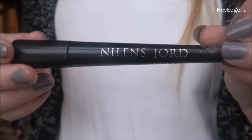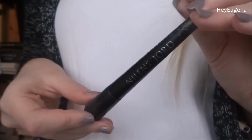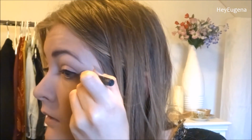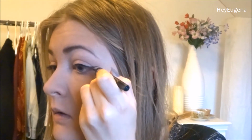Obviously a winged eyeliner. This is from Nilens Jord. It's just a black liquid eyeliner, perfectly simple as you know it. I'm going to create a simple winged eyeliner. Quite a dramatic one. I think it stands perfectly alone. You don't need any eyeshadows with this. Obviously it takes a little bit of time to get it right, but it's all worth it because it's really cute and you don't need to do any other steps.